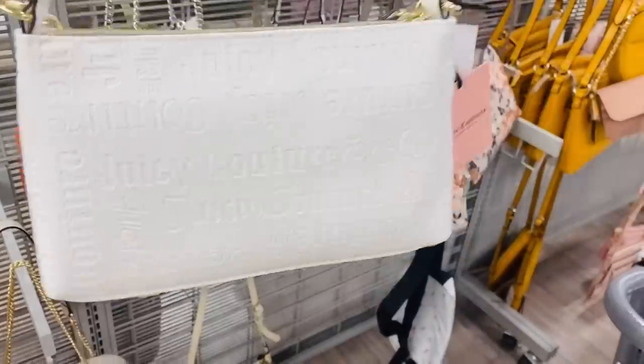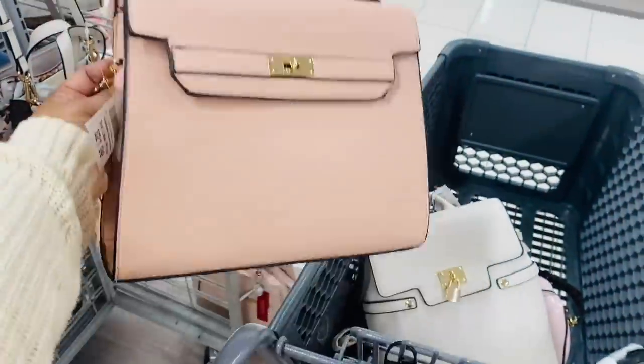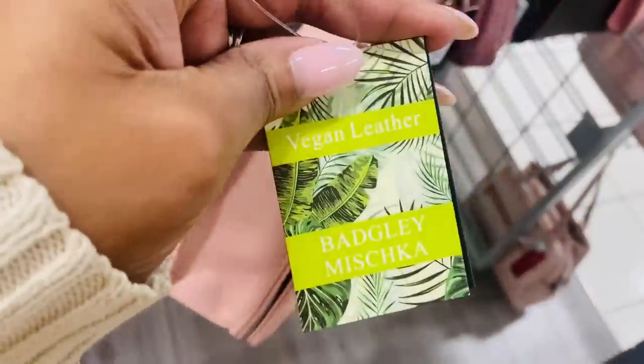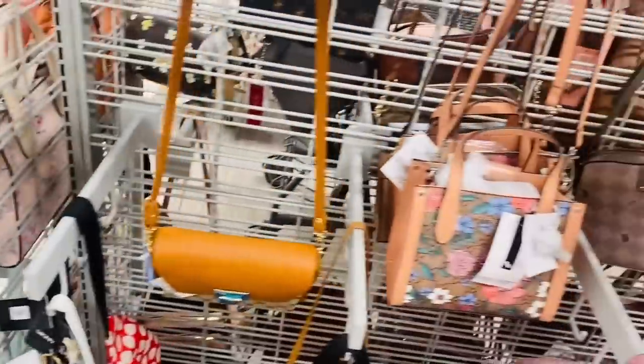If you live near a Burlington, I am helping you out by showing you a lot of the bags that they carry so you don't have to waste your time driving. This is what they have right now. Lots of cute looking dupes and nice handbags that are inspired by designer for a fraction of the price. So if you are on a budget, Burlington is a really cute place to find a cute handbag.